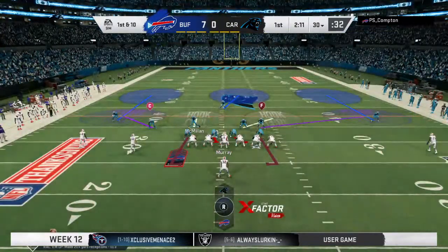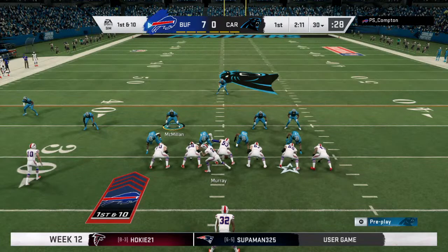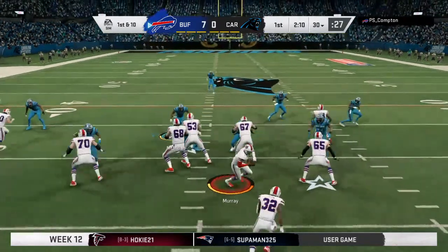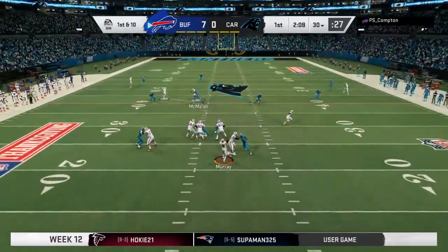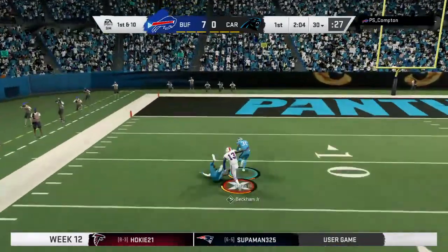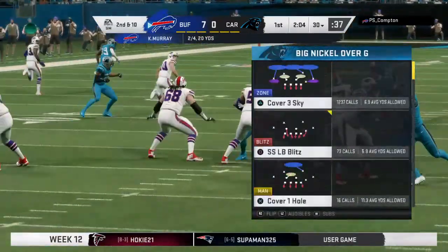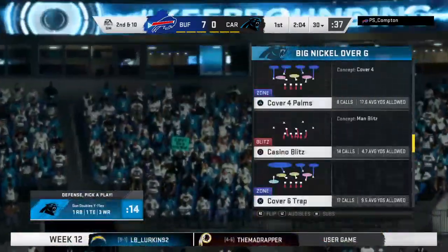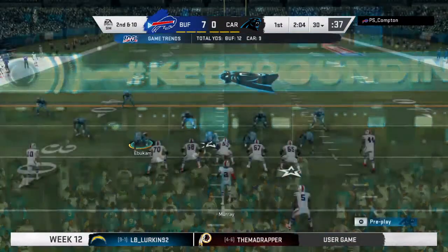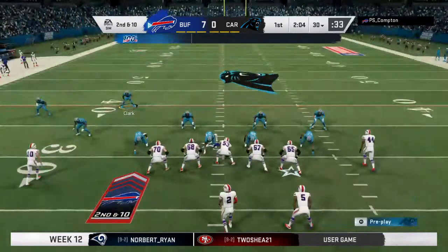So first and 10 now from the 30. On play action, it's Murray. He'll let it go deep for Beckham. And he bats it away, and it falls down incomplete. He was looking for Odell Beckham that time, and that'll bring up second down. Ball on the 30 as they come up second and 10.